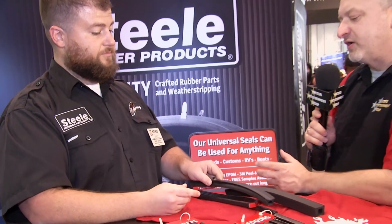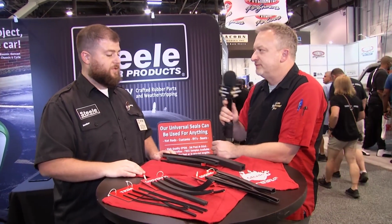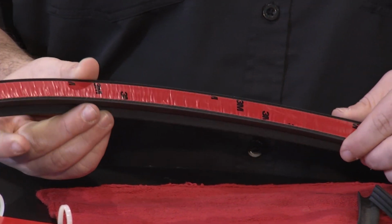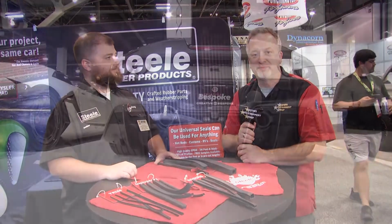For folks that may not be familiar with Steele Rubber, how long is a seal like this going to last when you put it on the vehicle? So it should last a very long time. We use EPDM rubber, and it's very resistant to UV and ozone, and that's the worst stuff for rubber. These guys are the best in the business. You can check them out at steelrubber.com.